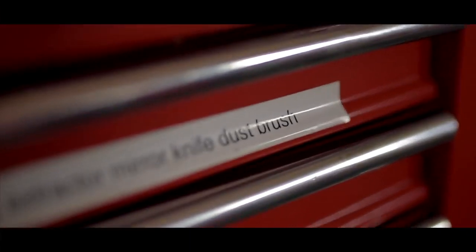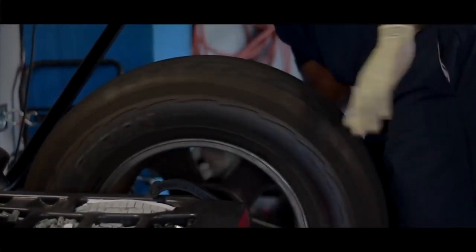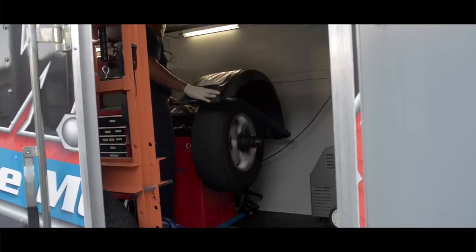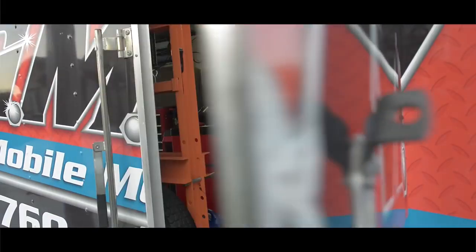So if somebody's on the road, let's say they're on the freeway and they need a tire, what they would do is call me, and I would actually install the tire right there on the spot and also balance it. So I have a balancer which is next to the rim clamp. I have a battery charger, if they need to get things charged up as far as their vehicle.